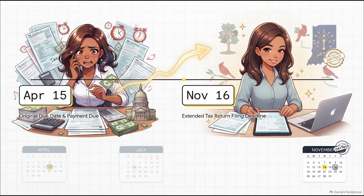Let's look ahead to the 2025 tax year, which you'll be filing in 2026. The original due date for filing and your payment is April 15th, 2026. Once you get that extension approved, your new extended deadline to actually submit the physical or electronic return document is pushed all the way back to November 16th, 2026. That gives you a full 7 extra months in Indiana to get your paperwork absolutely perfect.